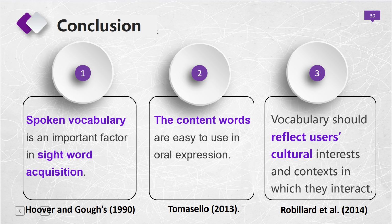Hence, they are easy to use in oral expression, especially for EFL learners, and occupied 72% in EFL spoken high frequency words. And while spoken vocabulary is crucial for language learning, the findings of this study indicate that a core vocabulary alone will not be sufficient to meet the communicative needs of the EFL and ESL students in typical school activities. They also acquire vocabulary that is reflective of their cultural interests, personalities, and contexts in which they interact.